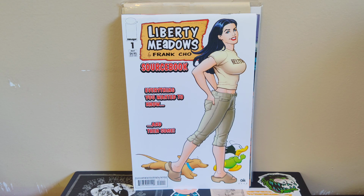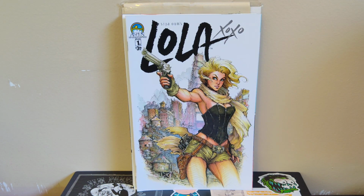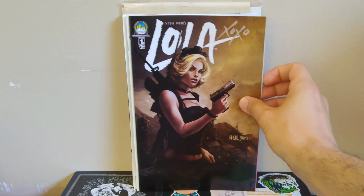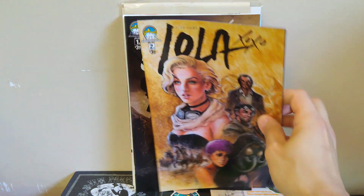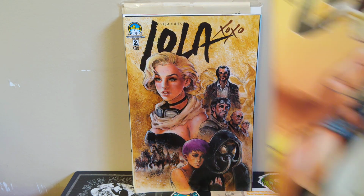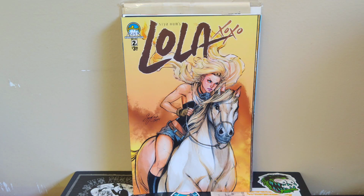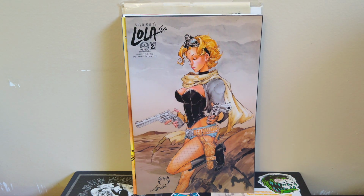And then I picked up a whole chunk of Lola books here. These are all from, I think this is the first volume. Let's see, 2014, yeah, volume 1, issue 1. So I got 1A, got 1B. I think these are all Saya covers, and then of course she does the interior art as well, so love picking these up. 2B, 2C, that's a Joe Benitez cover. Looks like it's a retailer incentive, so that's pretty cool.